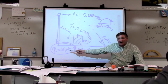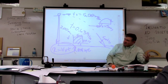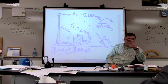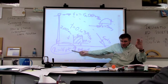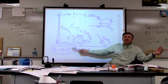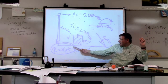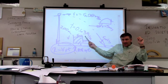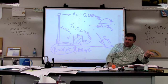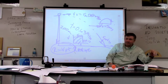What's the only time you can use this equation? When there's no acceleration, and that's what we have going on horizontally. So horizontally, I can use this because there's no acceleration. I can't use this vertically because there is an acceleration. So horizontally, my velocity time graph is a horizontal line. It isn't vertically because I'm accelerating. Okay? Got that. Good?